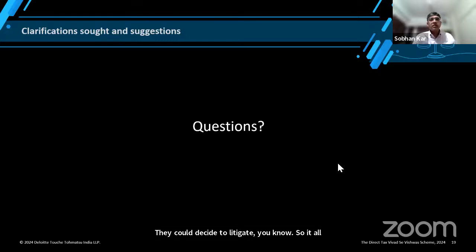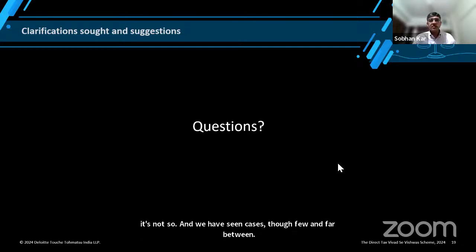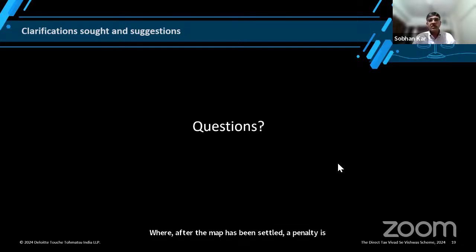But I would believe, Rohinton, that the difficulty in MAP cases is that while taxpayers do get substantial relief because the treaty partners exert a lot of pressure and negotiations on the Indian CA, there is no immunity from interest and penalty. While one would believe that MAP gives immunity from penalty, it's not so. And we have seen cases, though few and far between, where after the MAP has been settled, a penalty is being imposed. So you again get into the litigation cycle.